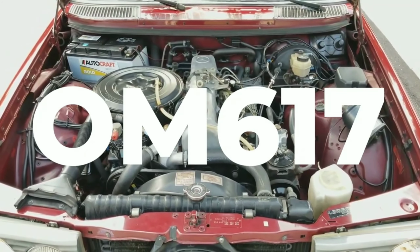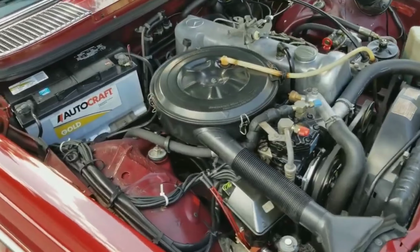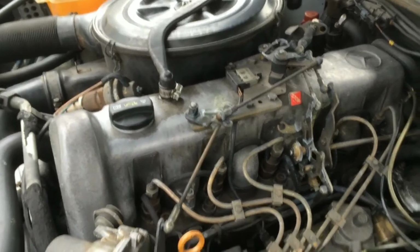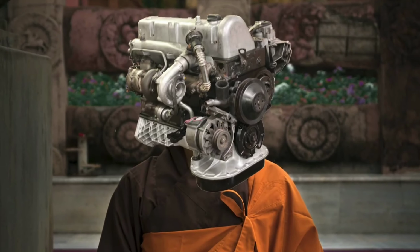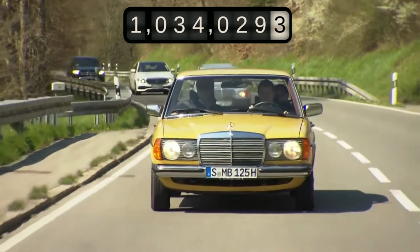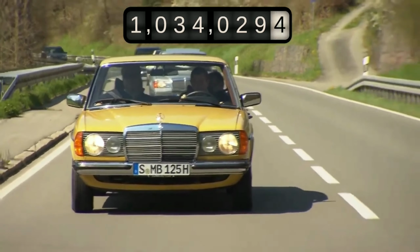And then there was the engine, the OM 617, a 3-liter straight 5 naturally aspirated diesel that's considered to be one of the most reliable engines ever made. It churned out a measly 80 horsepower, which meant 0 to 60 in 21 seconds. Woo! But it also meant that the engine is less stressed than a Buddhist monk, resulting in many testimonials from people who reached over 1 million kilometers.